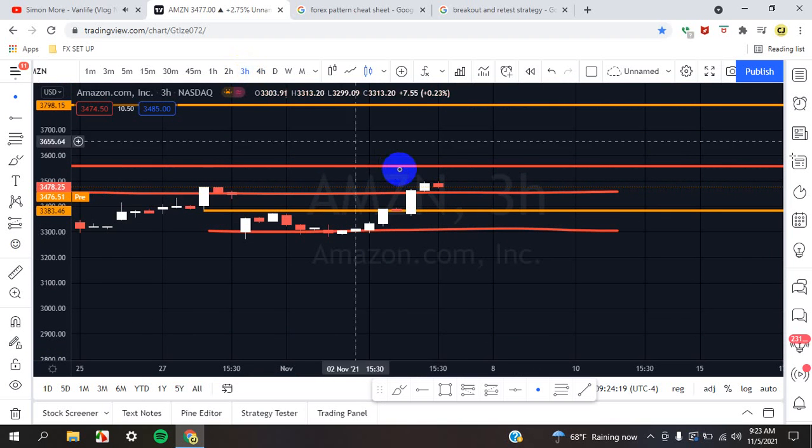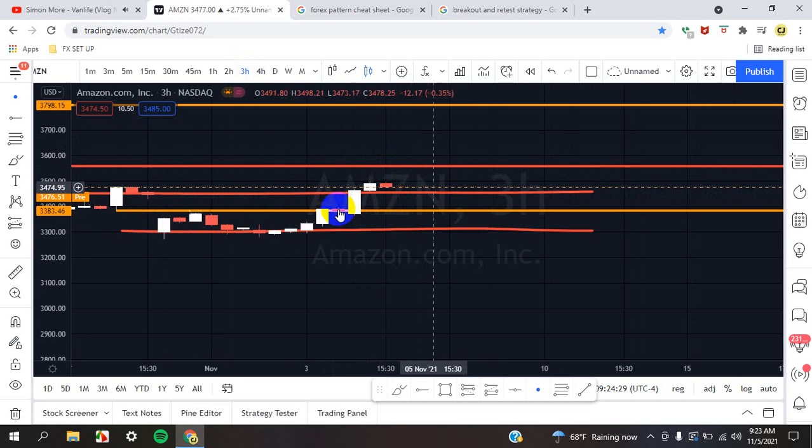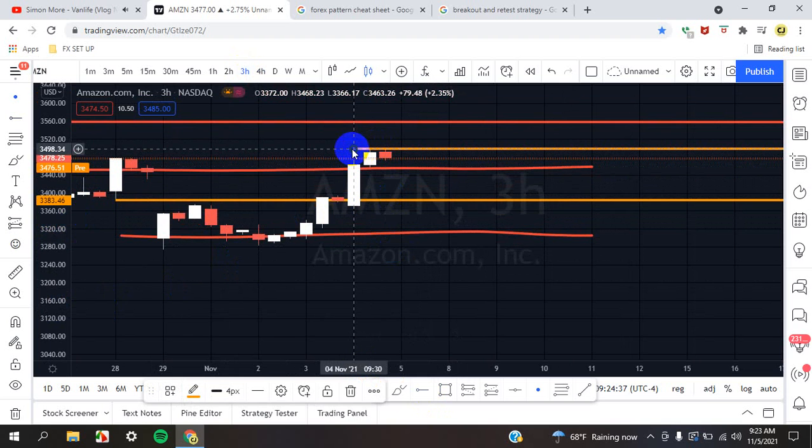Headed down to the 3. Okay, so we got the breakout. We got 2 retest candles. So retest 1, retest 2. So we're looking for price to break this area of this candle here. So it could consolidate a little bit. So you can have a little bit of consolidation for the next breakout to the next high. So let's see if that happens.